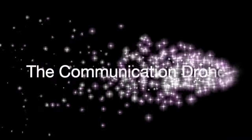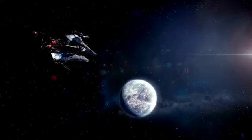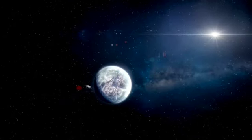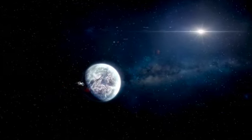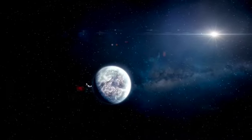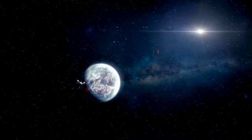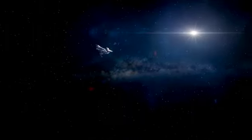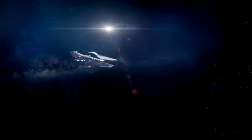Number 6. The Communication Drone. The aliens utilize this drone to establish communication channels with their counterparts on different planets or civilizations. It carries sophisticated communication equipment that can transmit and receive signals across vast distances, enabling interstellar communication.